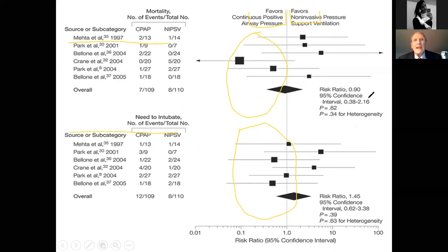Next slide. And then when you look at the top one, it is CPAP versus BiPAP, and that's mortality, and there's really no difference between CPAP and BiPAP. The summary shows that it goes through one. There's no statistically significant difference. And for the need to intubate, again, it goes through that vertical line, which means that there's no statistically significant difference between CPAP and BiPAP.